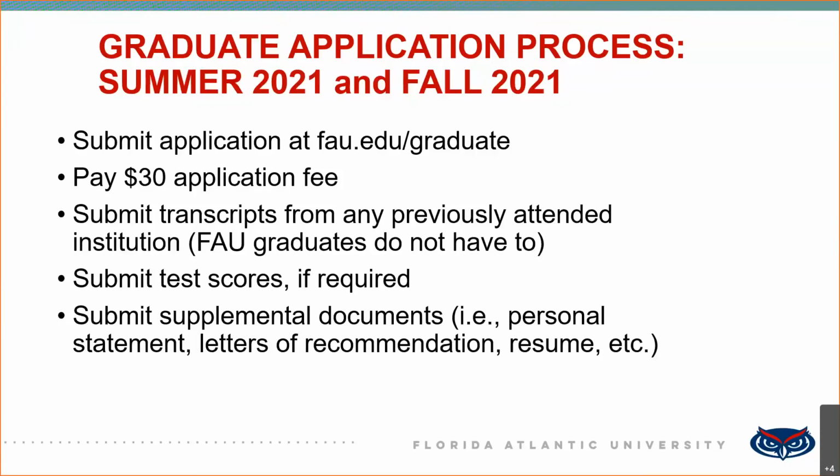So for our fall application, some of our applications are set up to take your supplemental docs right into your application, and some of them are not. So if you know that your program requires supplemental documents and it doesn't ask for it in your application, you will need to send an email to the program office to ask how they would prefer to receive your supplemental documents. So that's what the application process looks like for summer and fall.